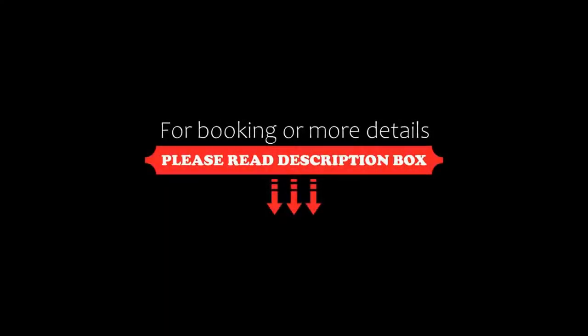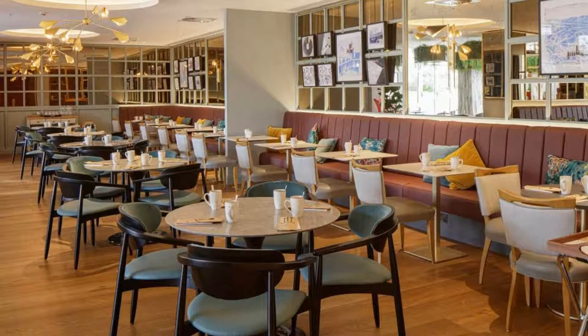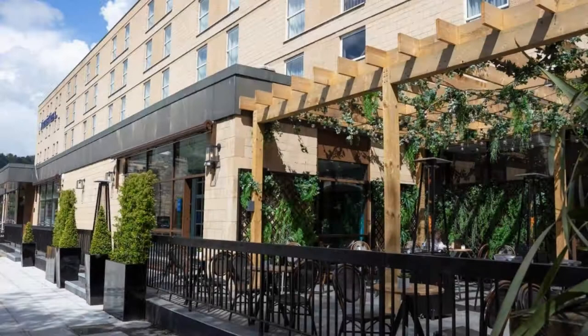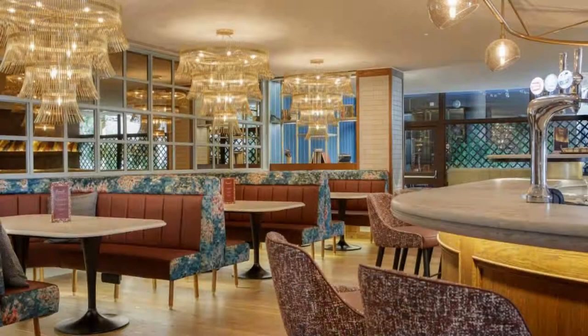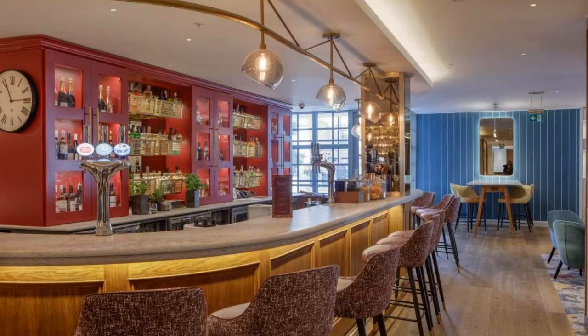The check-in time of this hotel is 4 p.m. and the check-out time is 11 a.m. Pets are allowed in this hotel. The hotel expects major credit cards and reserves the right to temporarily hold an amount paid prior to arrival. Guests are required to show a photo ID.